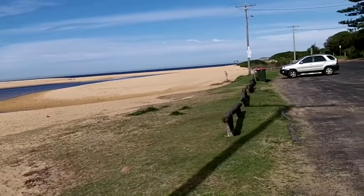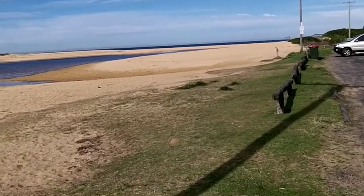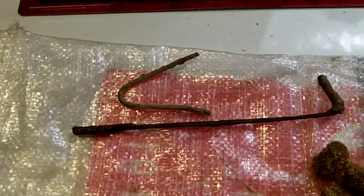it's a good little spot. I'll be back down here again. There's another heap of piece of parts here to do. So I'll catch you another time. As usual, but it's what you get going to the beach.